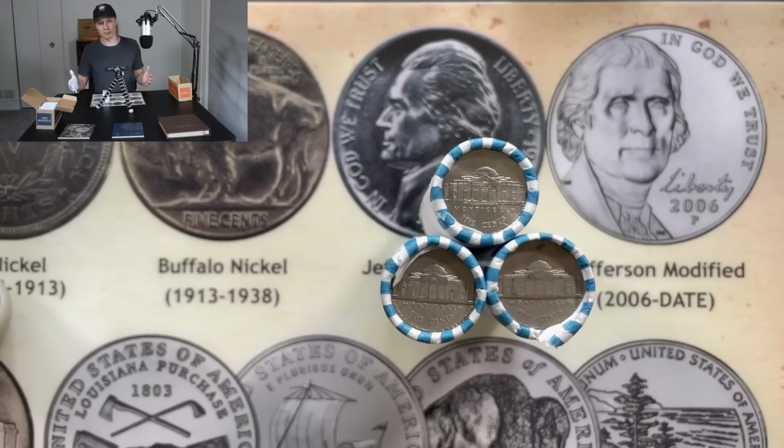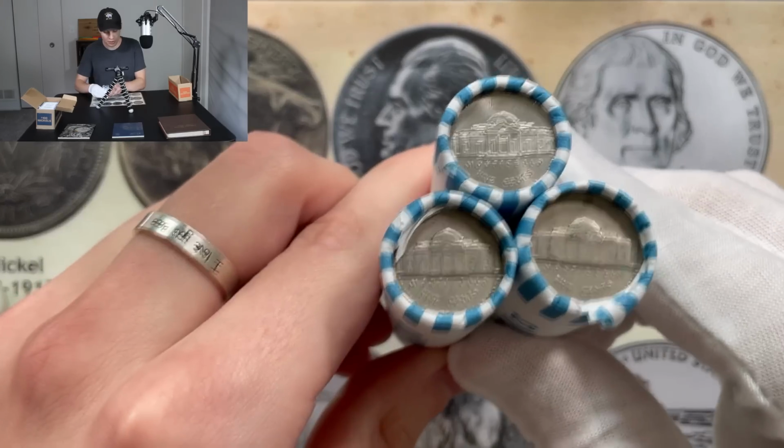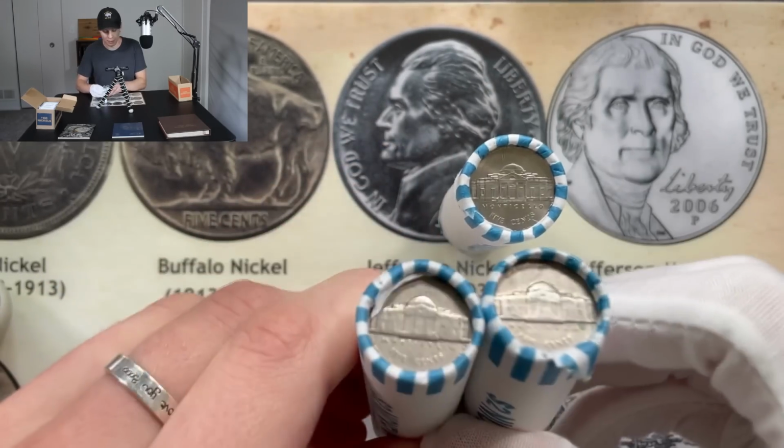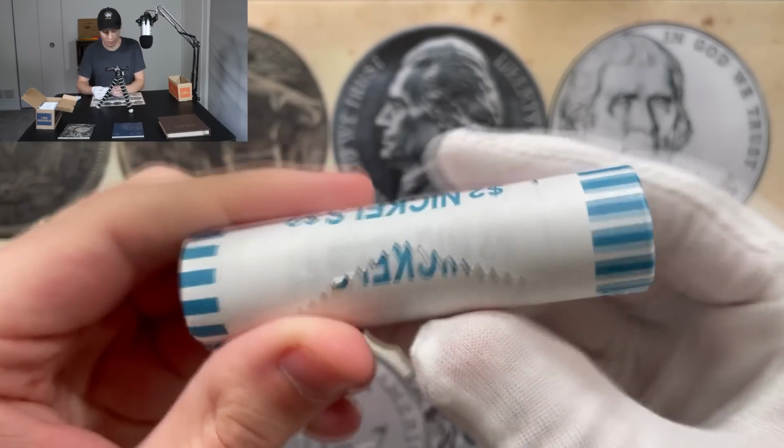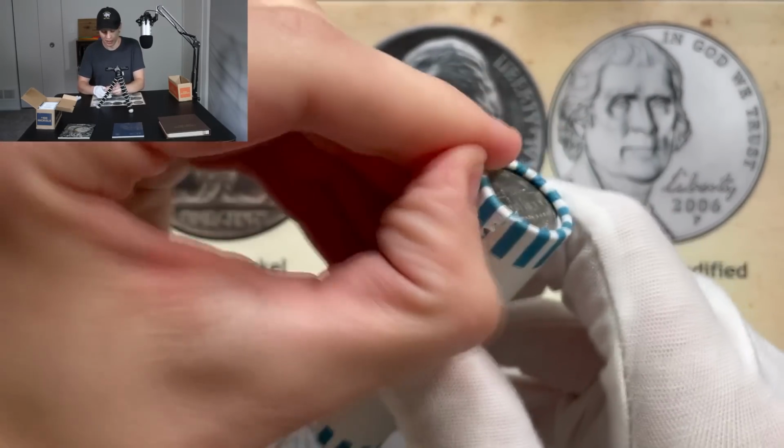Now without any further ado, let's go ahead and jump right into the hunt. Alright, so as promised, we're going to be starting off with the 3 most interesting rolls right off the bat from the box. We have our reverse Denver Enders right there, and then we have this one which is showing that metal through the roll. I'm very interested to see what that one's going to be.